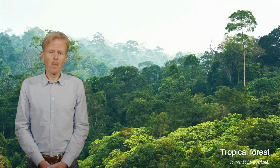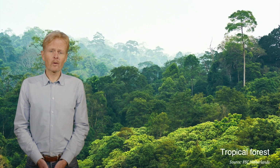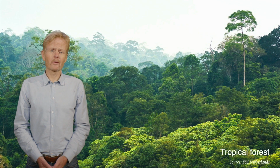In short, more demand for certified tropical timber leads to more tropical forests preserved and protected. Whereas we might tend to think that tropical forests should not be touched, the opposite is the case. Using tropical forest in a sustainable and certified way adds value to the forest and thus contributes to forest protection.